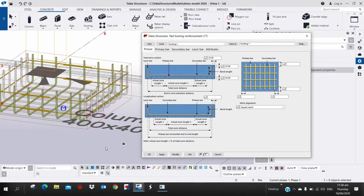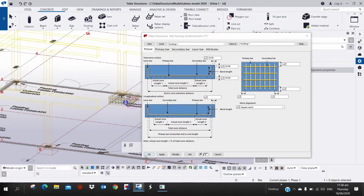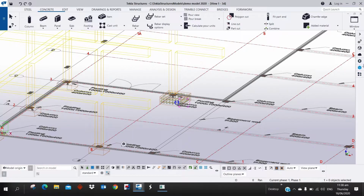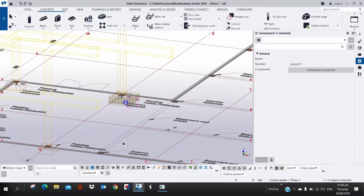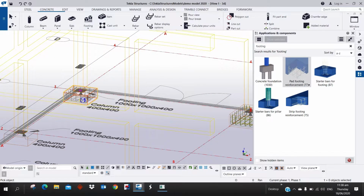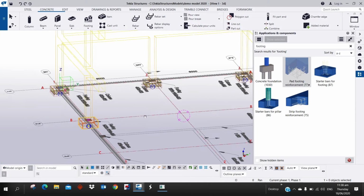And there you go. As you can see, we have a complete reinforcement for footing. You have your bottom bars, top bars, and then the stirrups. Okay, and then once you finish the setup of the component, all you need to do is click in another footing if it's a typical information. Okay, click this one, then click okay. So you don't have to type it again.